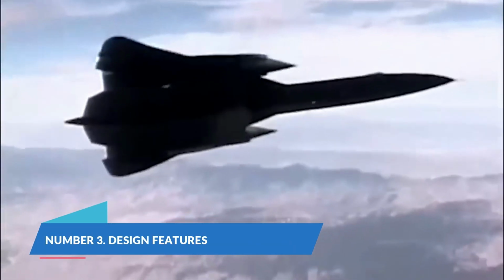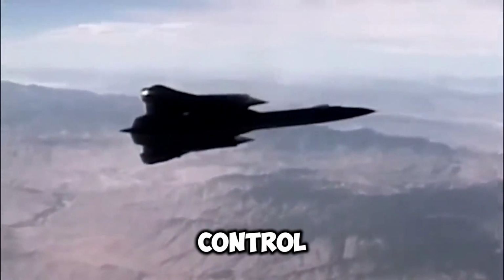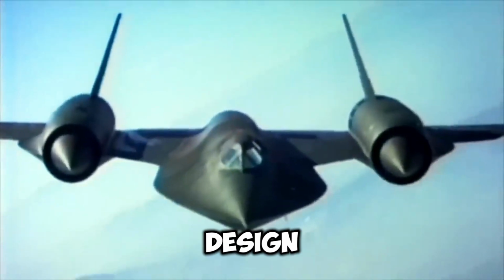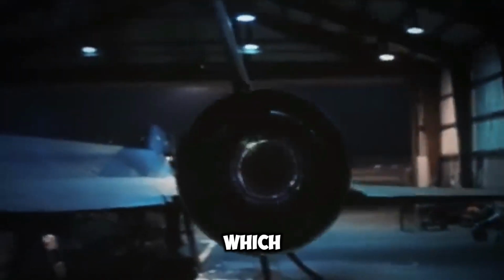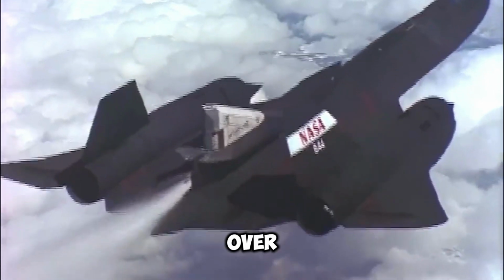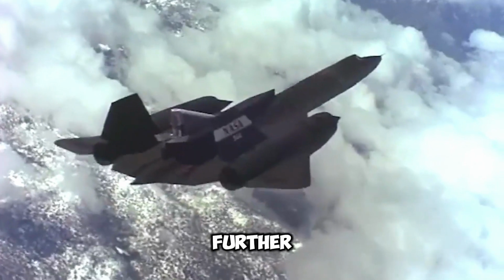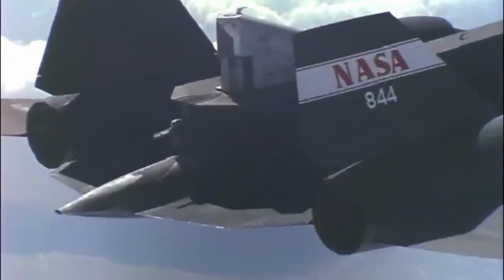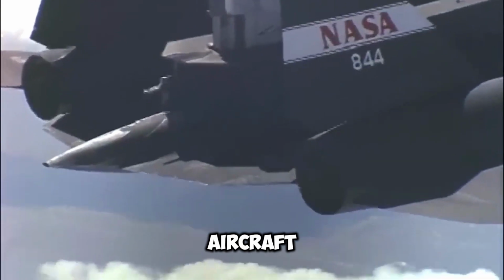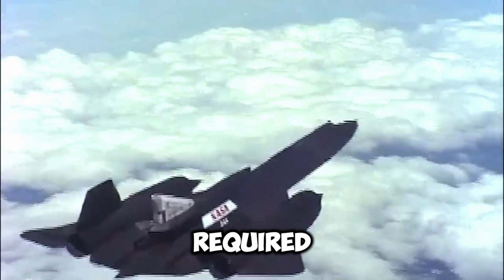Number 3. Design features. To maximize performance at hypersonic speeds and maintain stability and control during flying maneuvers, the Dark Star's design elements have been carefully created. Its long, blended wing design reduces drag and improves lift characteristics, both of which are essential for effectively flying at high speeds. Better airflow management over the wings during high-speed operations is made possible by the cranked aero wings, which further improve aerodynamic efficiency. An operational version of such an aircraft would probably be uncrewed in practice, therefore conventional cockpit structures would not be required.